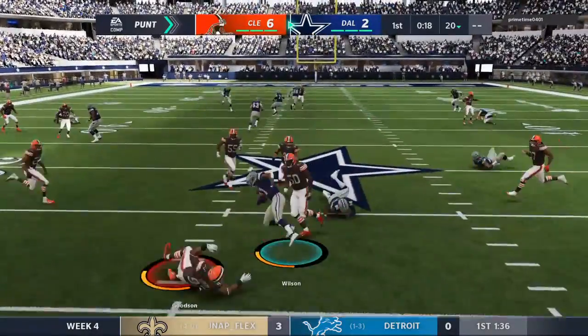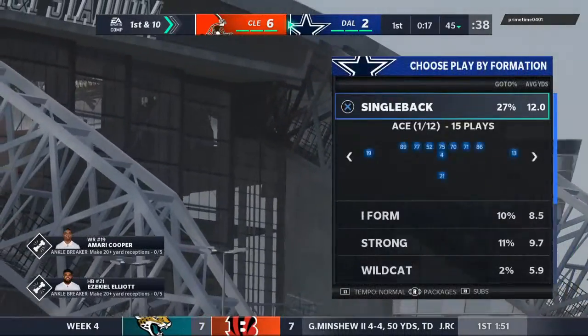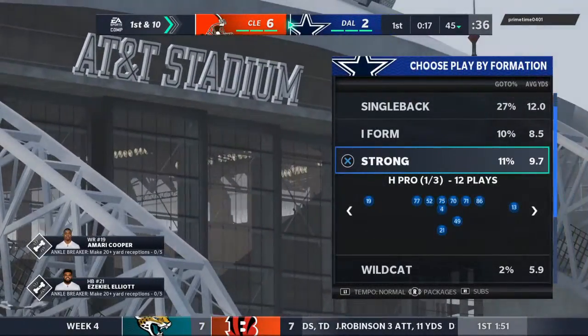They find some open field here. Any return that gets you to midfield is a great return. 1 first down, and you're almost in field goal position.